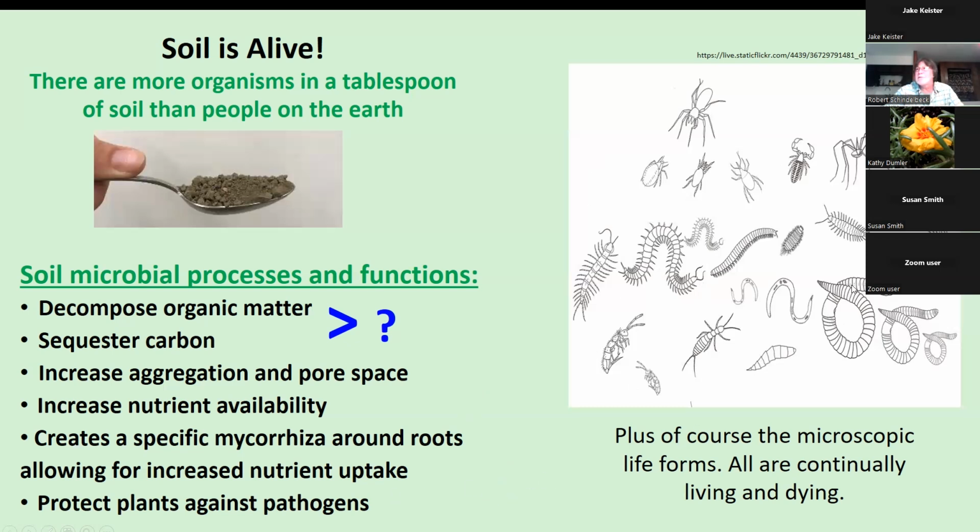And of course, as all these functions are going on, we're increasing that aggregation, and then the pore space, and it decompacts the compacted soil. We're increasing nutrient availability from all this living and dying, this cycling. This specific mycorrhiza around roots, you've heard of this. That's the thin film in the rhizosphere, this little area next to the root, just the edge of the root. It's kind of slimy, as slimy as the plant might be in its roots. But the more active that area is, the more opportunity there is.